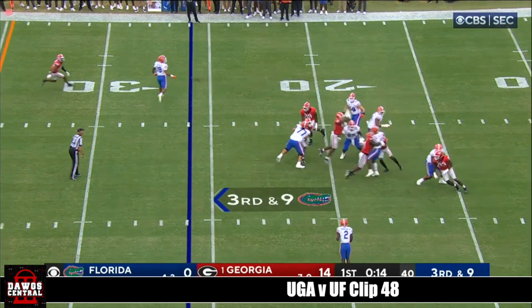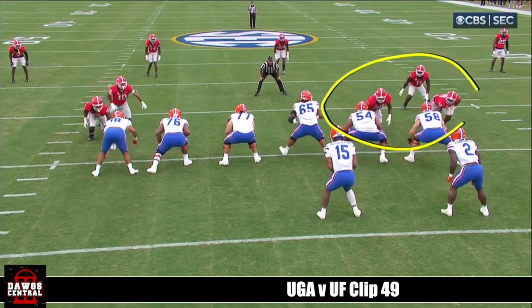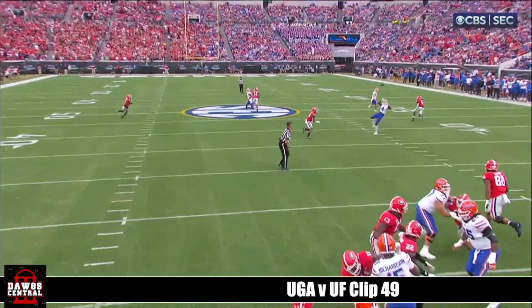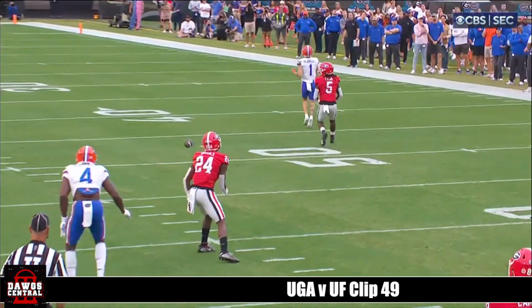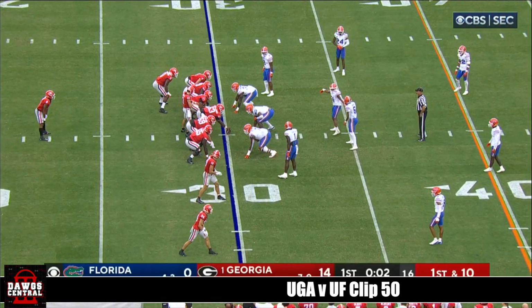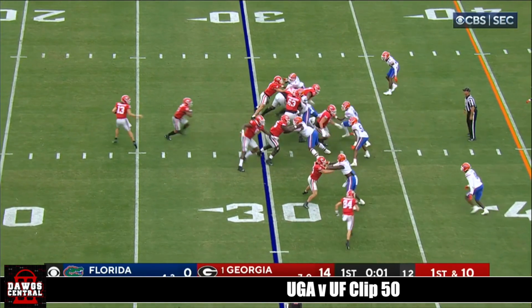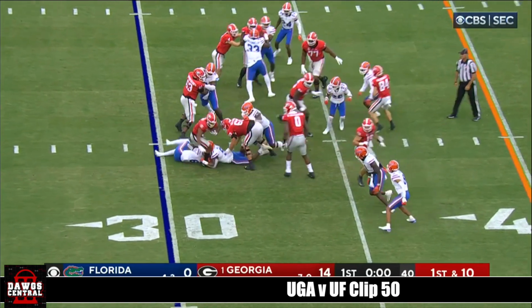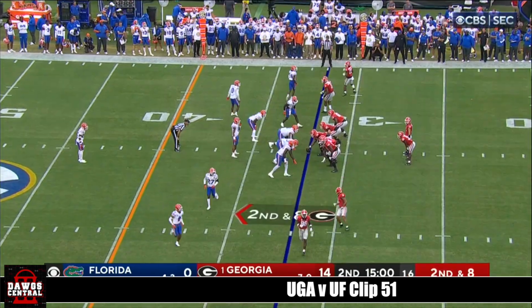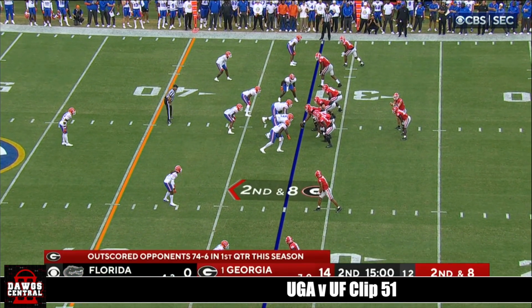Play fake. Extra man coming around the edge. Throw is tipped. Incomplete. Handling the stunt by the Florida offensive line nicely. Room to throw. Just lets it fly. Too high. That's a 6'4" receiver. The final play of the first quarter. McIntosh for a yard or 2. And they've got the ball at the 32-yard line.